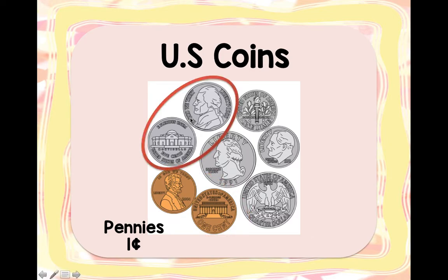Up here, these two right here are called the nickel. Can you say nickel? Okay. This is the front of the nickel, and this is the back of the nickel. It's the same coin. This is just what the front looks like, and this is what the back looks like. So the nickel is 5 cents. How much is it? 5 cents. So the penny is 1 cent, but the nickel is 5 cents, okay?